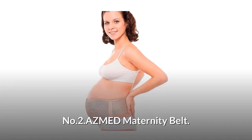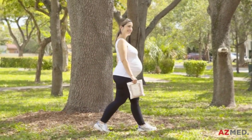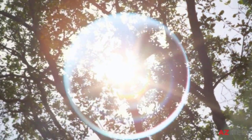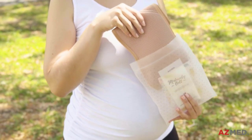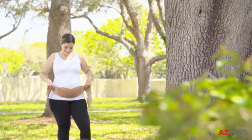Number 2. AZMED Maternity Belt. Pregnancy isn't always going to be easy. It can get tiring, difficult, and exhausting. But don't let it stop you from doing what you want to do.